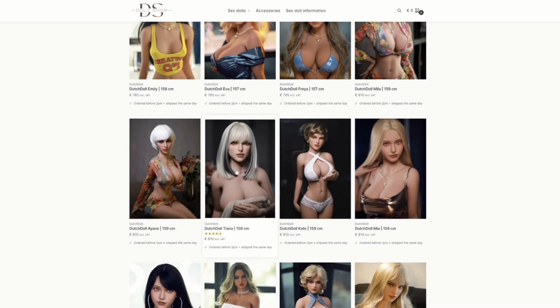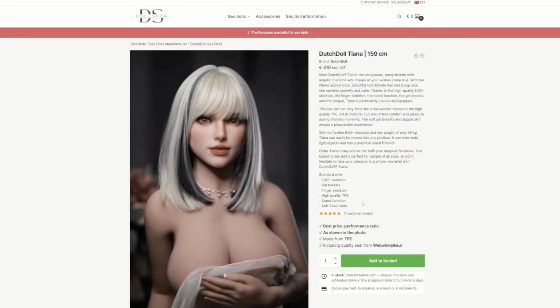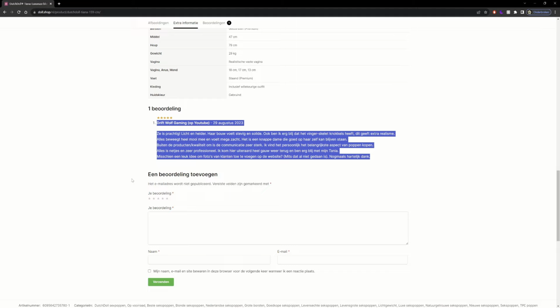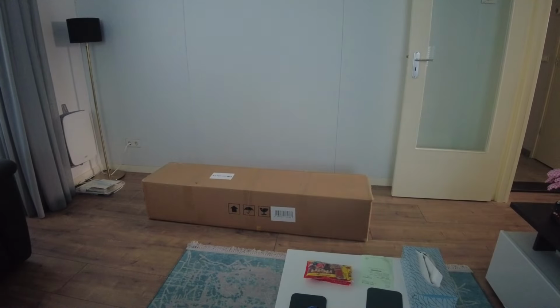Let's check out DutchDoll Tiana. She's 159 centimeters tall, is standardly equipped with Evo Plus skeleton, gel breasts, finger skeleton, high quality TPE, standing feet, and an anti-fake code. Make sure that you're on the correct website and check out my review on the bottom of the page. We're going to check out one of their products right now.